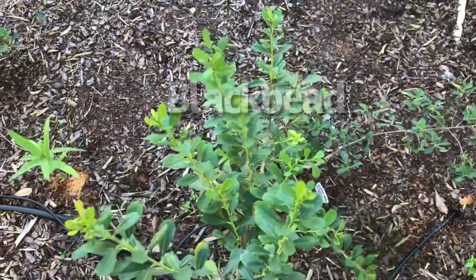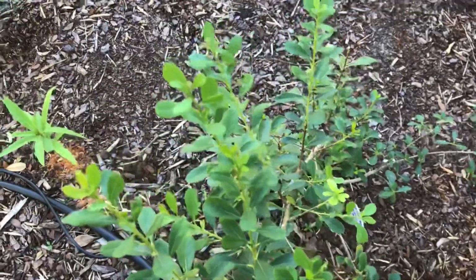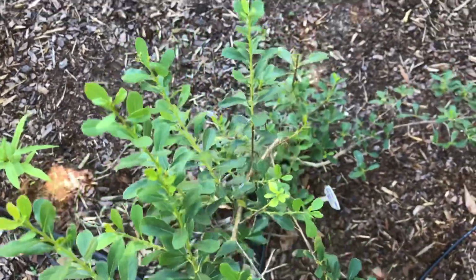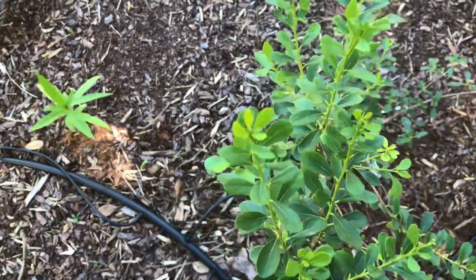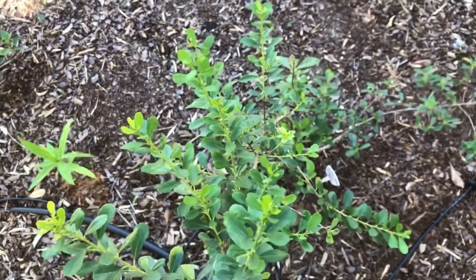This plant is called blackbead, and it is a very important plant for the Miami blue butterfly. The Miami blue is an endangered butterfly. They have tried to start populations again in the Keys. So again, we're hoping that by planting this here and having it, that they will make their way up here to Palm Beach County.